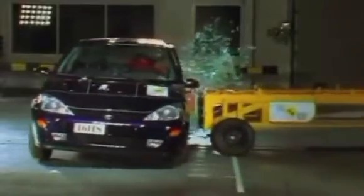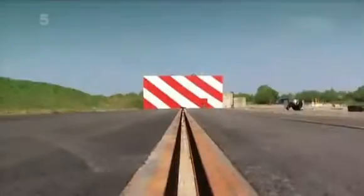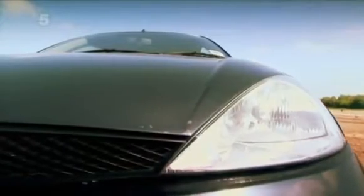Crash authority Euro NCAP conduct tests at up to 40 miles an hour. We're going 3 times faster, partly because modern cars can reach such speed, and partly because we're curious as to what would happen if a car was exposed to such enormous forces.